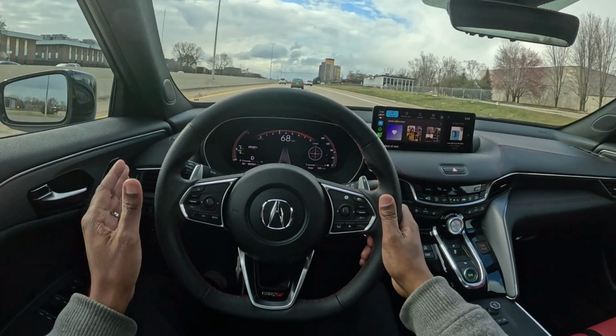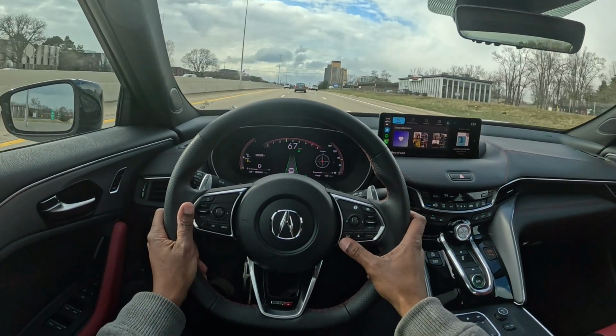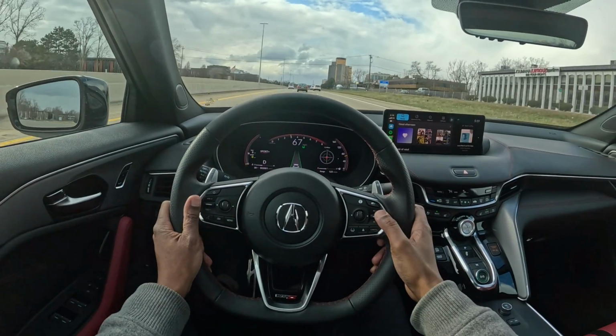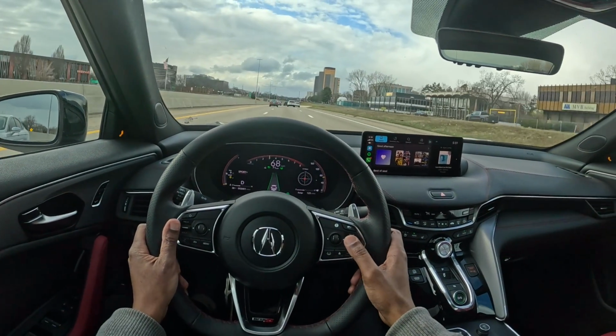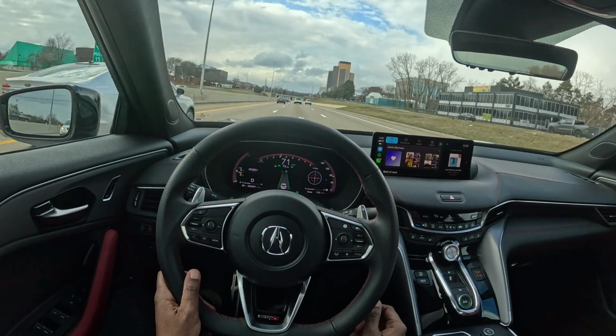So what you do get in here is you get the lane keep assist, which is going to be fantastic with the cruise control. The car will just keep itself in the lines, and it does an amazing job at doing so.